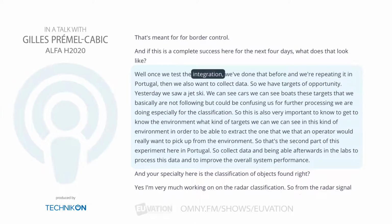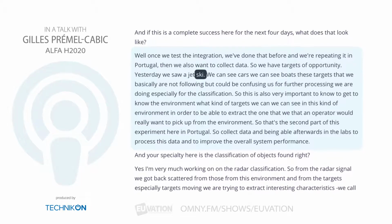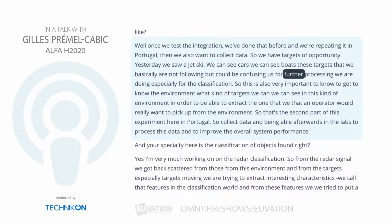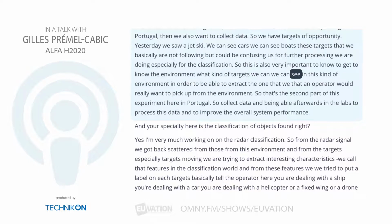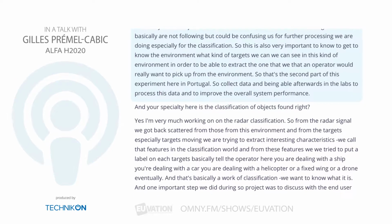Well, once we test the integration, we've done that before and we're repeating it here in Portugal. Then we also want to collect data. So we have targets of opportunity. Yesterday we saw a jet ski, we can see cars, we can see boats. These targets that we basically are not following but could be confusers for the processing we are doing, especially for the classification. So this is also very important to know, to get to know the environment, what kind of targets we can see in this kind of environment, in order to be able to extract the one that an operator would really want to pick up from the environment.